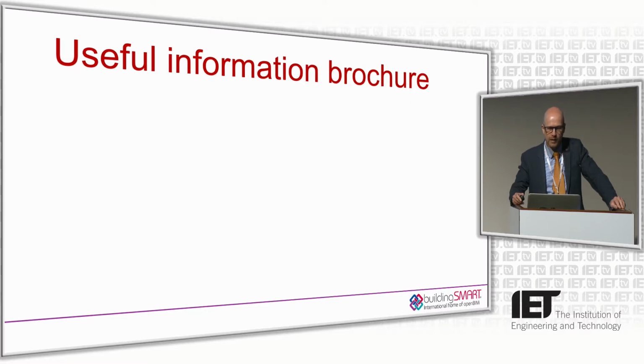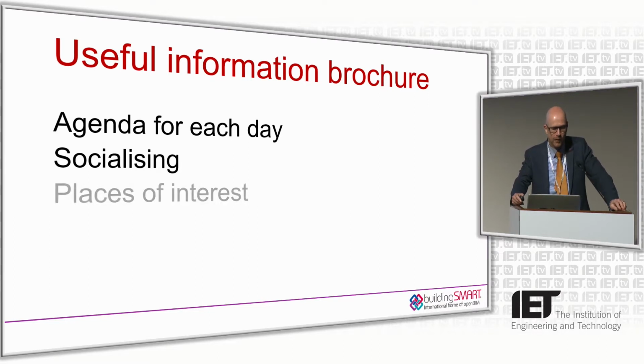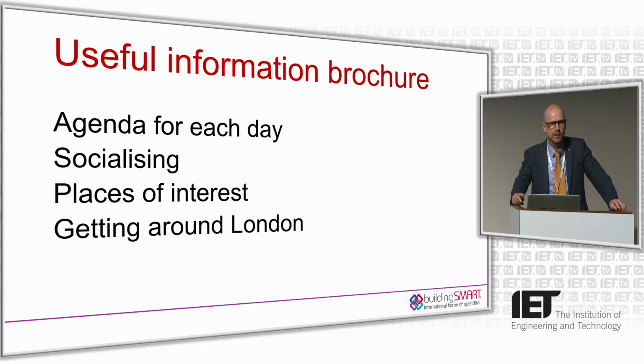This contains the information on the agenda for each day, some socialising information, because it's all about getting to know each other after all, and what we do after the sessions finish. We are here all week. Some places of interest in London, getting around London, using the Transport for London website and things like that.